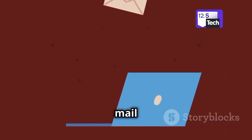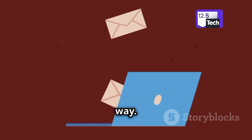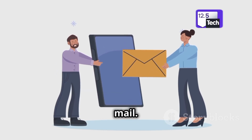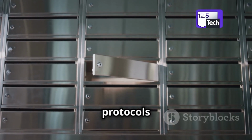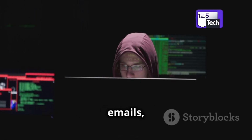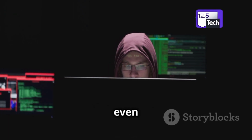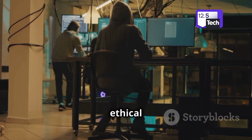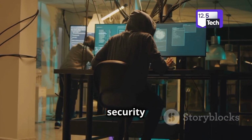SMTP is like the outgoing mail carrier, sending your messages on their way. POP3 and IMAP are like your mailboxes, each with their own way of handling incoming mail. But just like a physical mailbox, these protocols can be vulnerable. Hackers can exploit misconfigurations to intercept your emails, steal sensitive information, and even send messages on your behalf. That's why understanding these protocols is key for ethical hackers who need to test and strengthen email security measures.